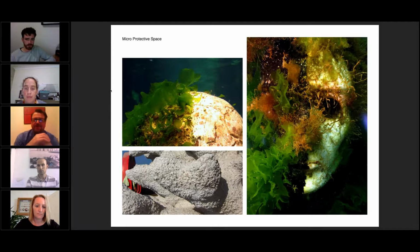I'm going to share our driving principle that we use in all our design work, and we call it protective space. I'm on micro protective space. The key principle that we use in all our design work is this understanding of protective space. And by protective space, I mean it's appreciating how everything from a bacteria, the algae, the coral larvae, the crabs, the sea urchins, the fish, they're all looking for protective space.